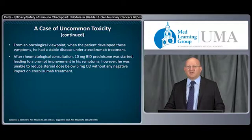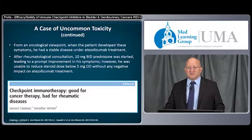However, he was unable to reduce the steroid dose below 5 milligrams once a day, though without any negative impact on the atezolizumab treatment. This is important because we know that we should use the lowest dose of corticosteroids possible to treat immune-related adverse events, but we have to realize that sometimes a low chronic dose has to be continued, but could be given safely enough without impacting the oncological outcome of the treatment we have chosen. And indeed, a number of recent editorials, commentaries, and reviews highlight the development of rheumatological manifestations in patients receiving immune checkpoint inhibitors.